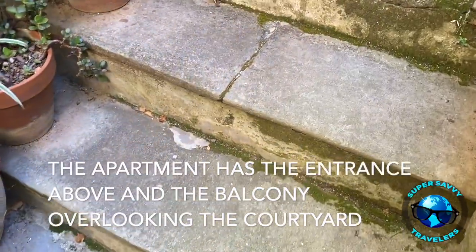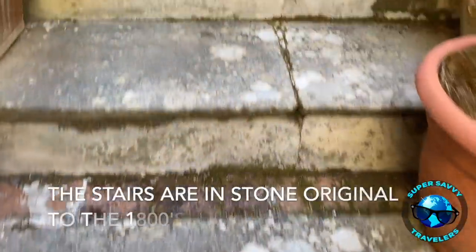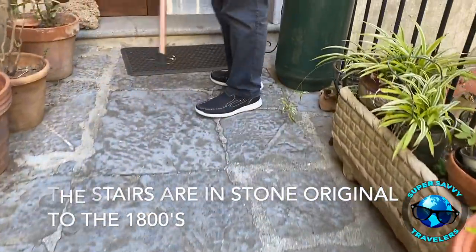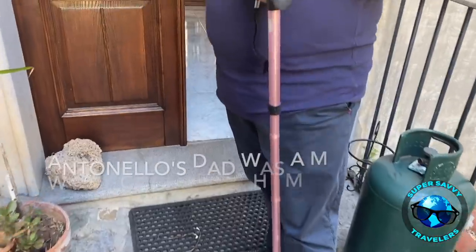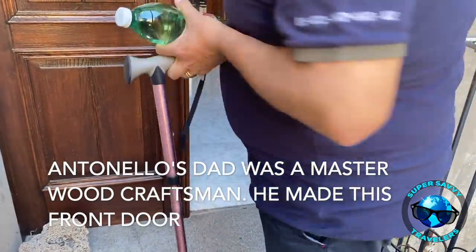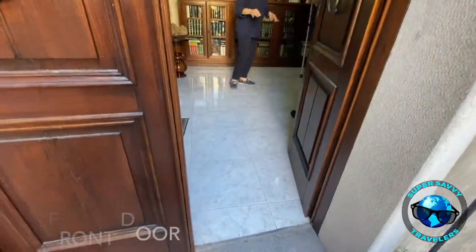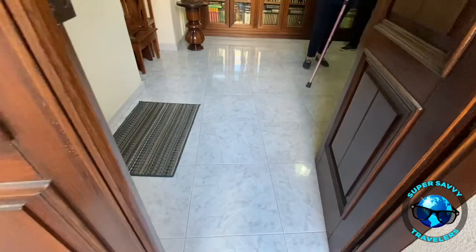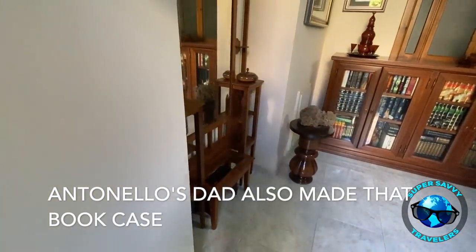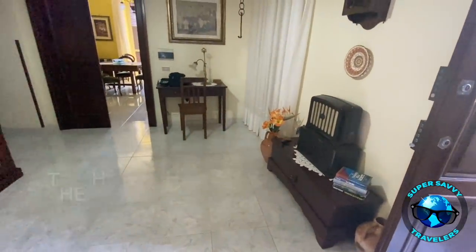This is the original staircase with the stone that we love. Anche questo è un lavoro del mio papà. Oh, sì? Ma è bellissimo. Questo portone, sì. Wow. Permesso? Oh, posso? Va bene? Oh, grazie mille. Okay, here's the entry. Wow. This is the entry hall.